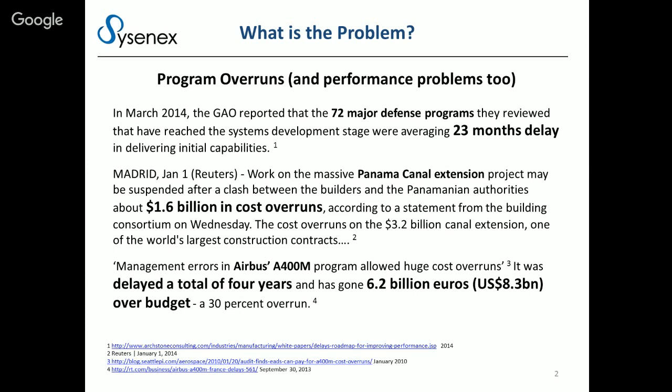So here are some examples of programs that have overrun. The GAO did a report in March of 2014 on 72 top DoD programs, and they found on average they were running 23 months behind schedule. Of course it's not confined to the DoD, they just happen to spend a lot of money, so there's a lot of eyeballs in their direction. It crosses commercial and government programs, small, medium, and large. We have observed that on average, there's typically 60% rework on programs, very large. So I decided to dig into this and find out why this was going on.